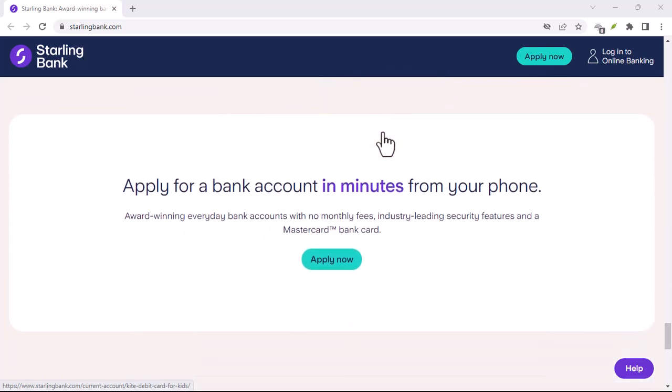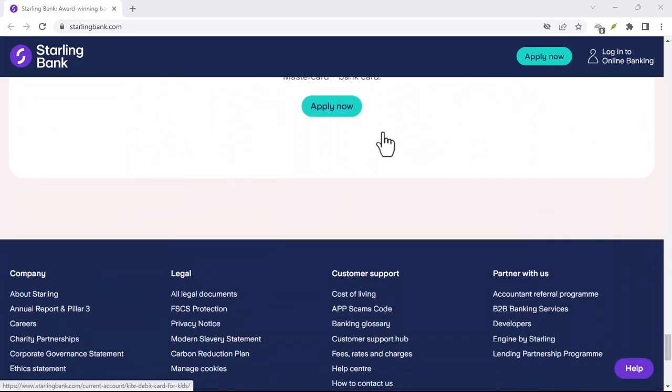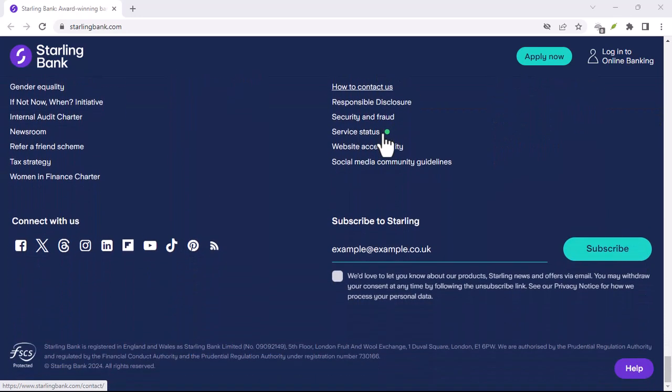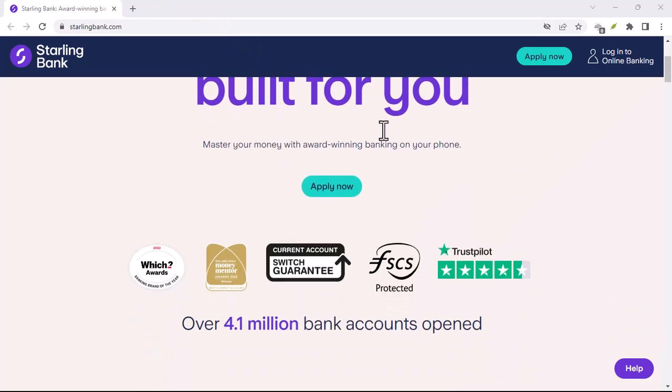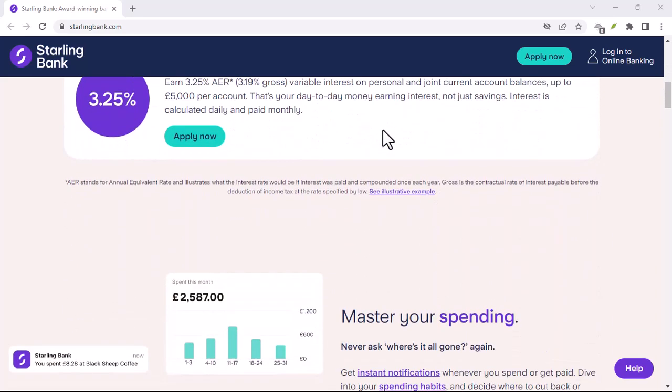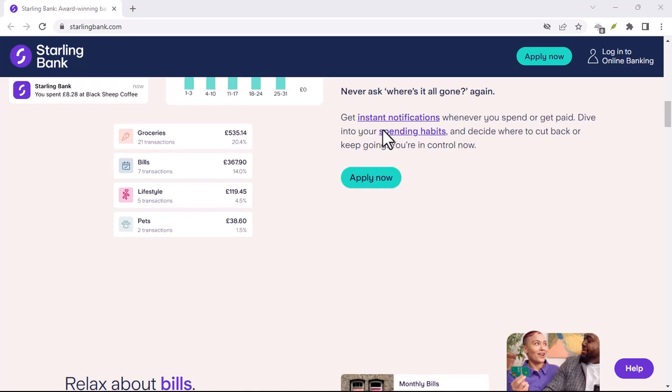So, can you open a Starling Bank account if you're not a UK resident? The answer is yes, but there are a few things you need to know. First, you need to be at least 18 years old. Second, you need to have a valid UK address. This can be a residential address or a business address.